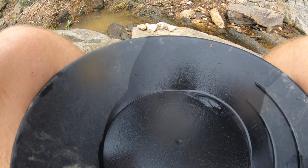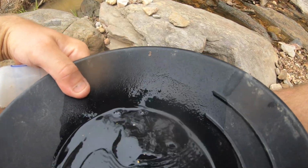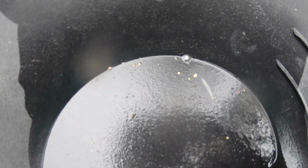So guys, at the end of the day, this is the gold I've ended up with. One shotgun pellet, a couple of specks there. The only decent piece is this bit here. Not the best day out on the creek, but any gold is good gold.